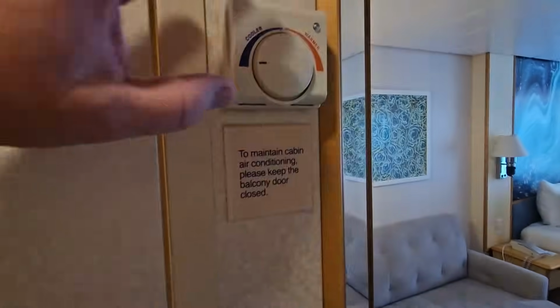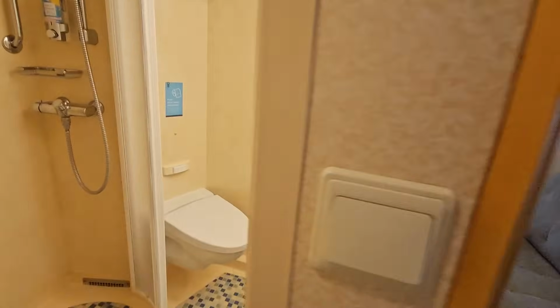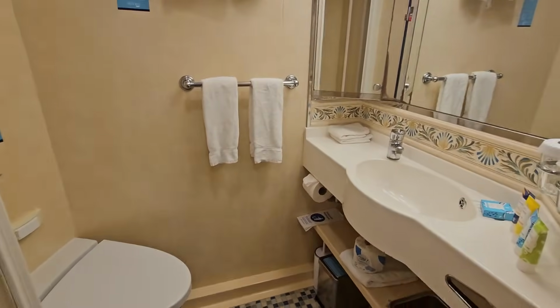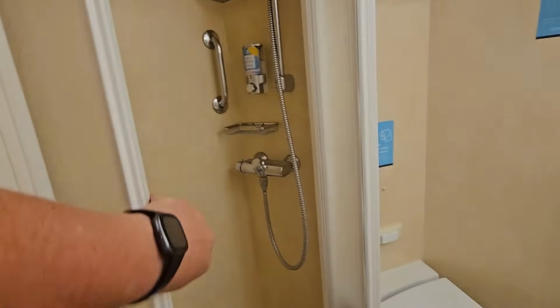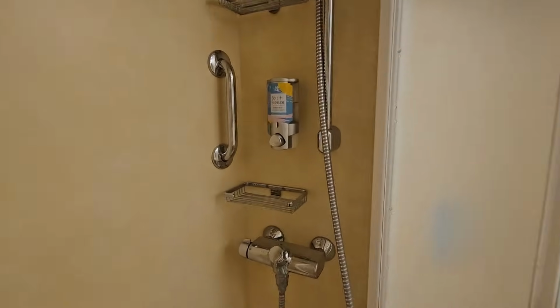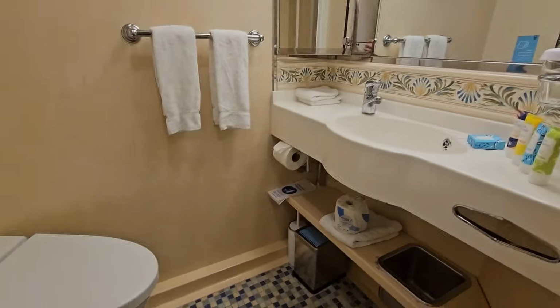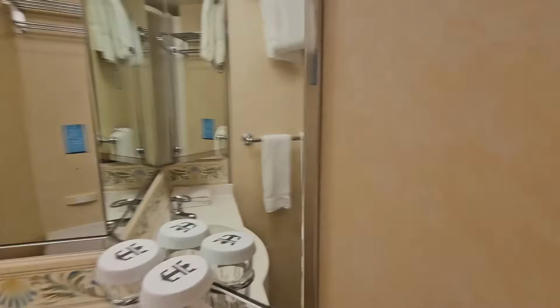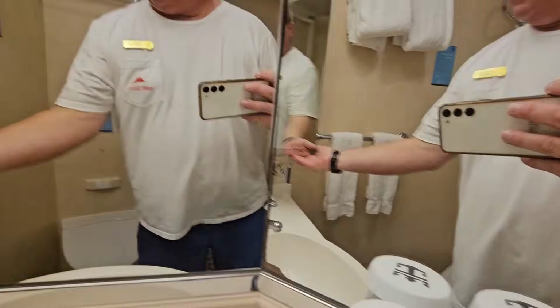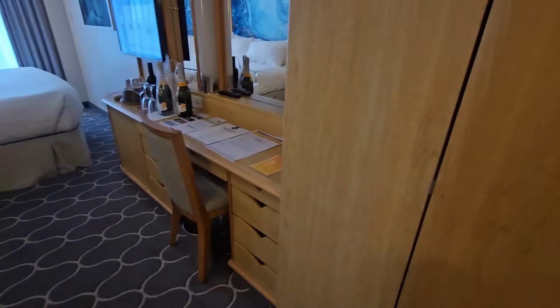Then on the left you have your thermostat. This is your light for your bathroom. I'll show you the bathroom real quick. Standard bathroom for a Freedom class ship. You got the sliding doors for the shower, the body wash and hair wash on the wall there. You got your sink, your vanity. You have some mirrors. You got some storage on this side over here. You got storage, and then you go on further into the cabin.